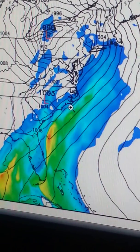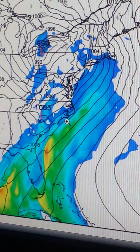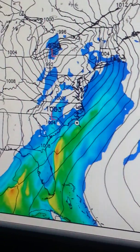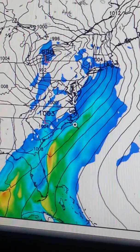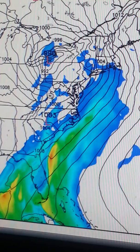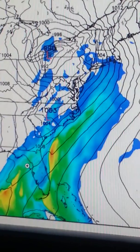Because, again, there's not a lot of CAPE. You need more CAPE for hail to be a threat. But you can see that there will be some instability here, so I am also worried about a squall line developing along the cold front behind the warm front.